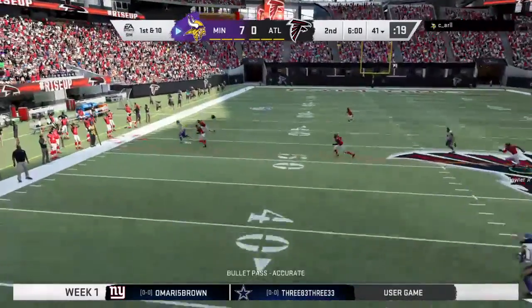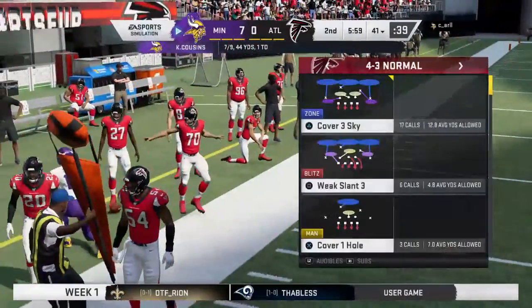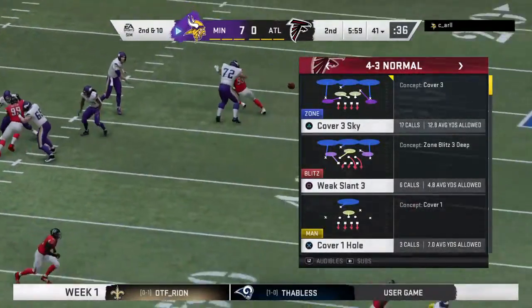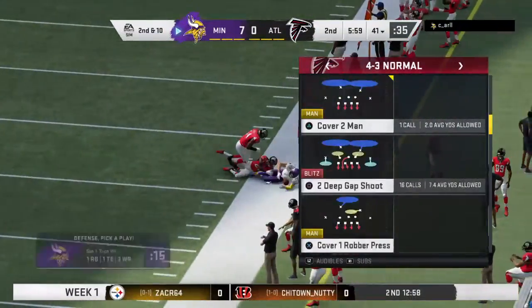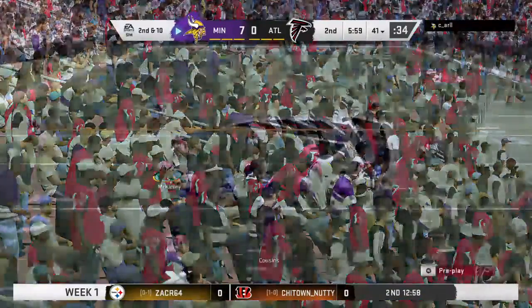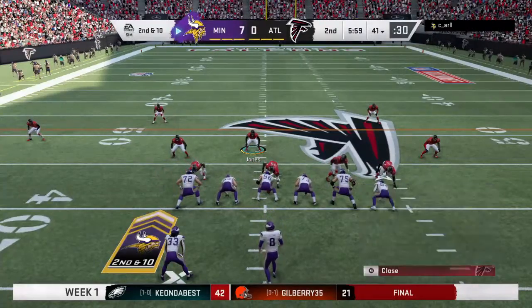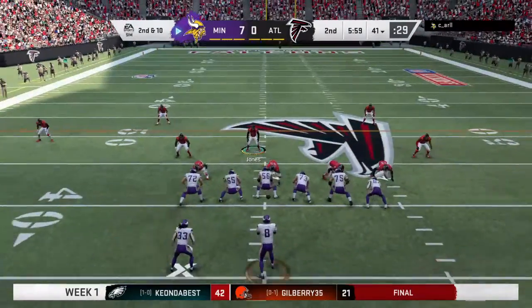First down, here's Cousins. And that is incomplete. He couldn't hold on through the contact. Brings up 2nd down. Well, he'd been targeted quite a bit on this drive, and finally I think the guys on the defensive side said no more.